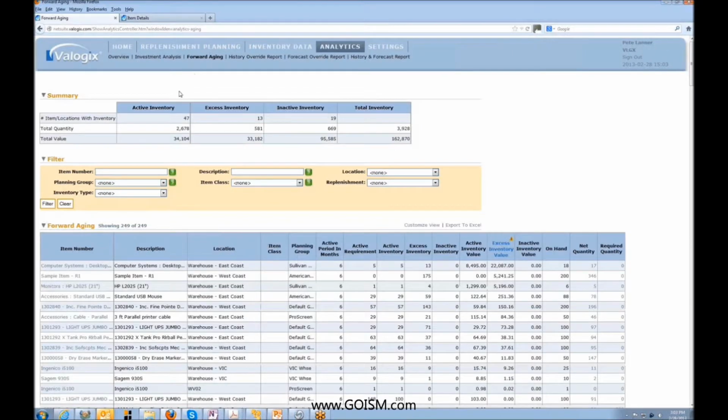And here you can get immediate visibility to, well, actually, on this screen, this is not your traditional inventory aging. This is not telling you how long the products have been sitting on your shelf. What this is doing is looking at what is currently sitting on the shelf, the current on-hand inventory, comparing it to the forecast for a selected period of time.